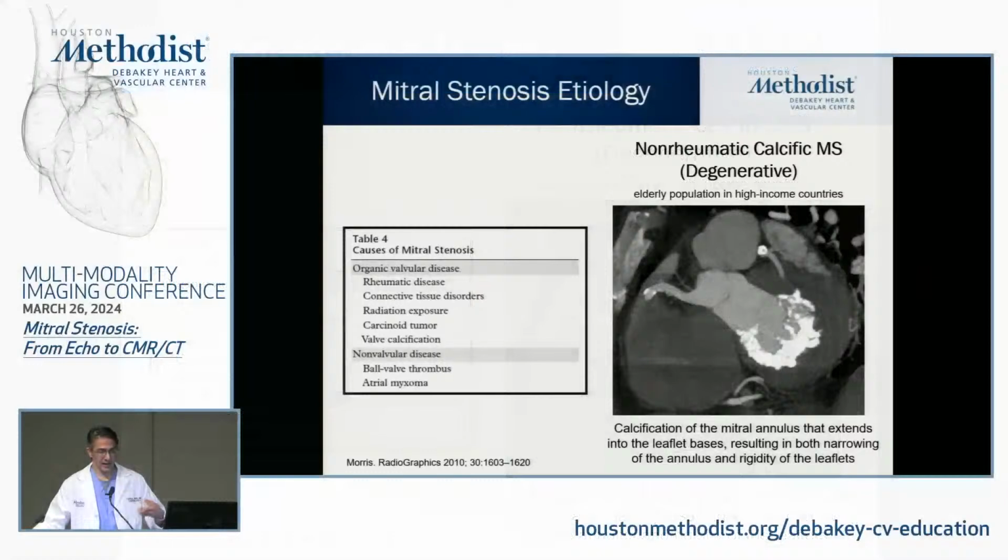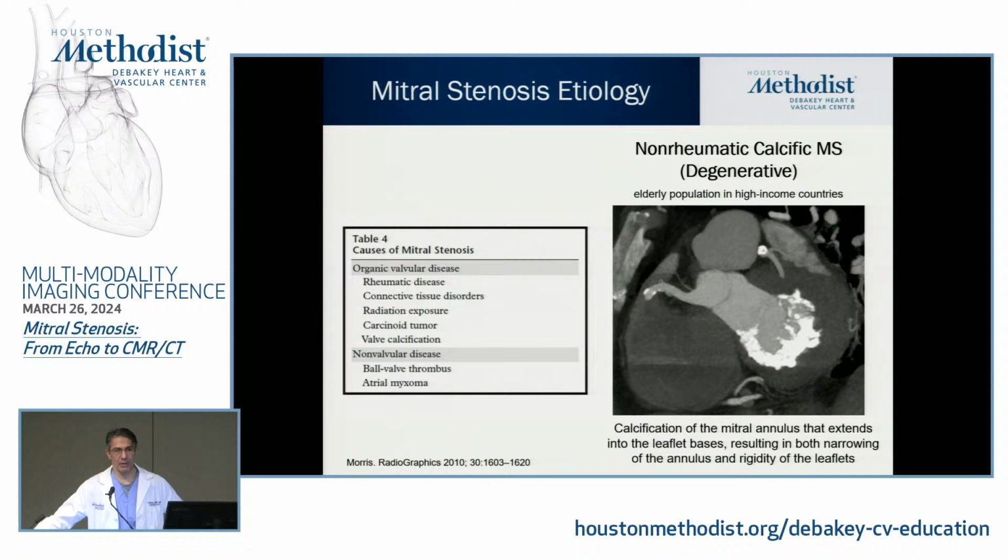Now, the other big disease population that can develop mitral stenosis that we've discussed is, of course, what's known as the non-rheumatic calcific mitral stenosis, or the degenerative mitral stenosis. This is just due to heavy, bulky calcium at the annulus that grows and extends into the leaflet bases. So it narrows the annular area and causes rigidity of the leaflet motion. And this is very common in our elderly population, especially here in high-income countries.